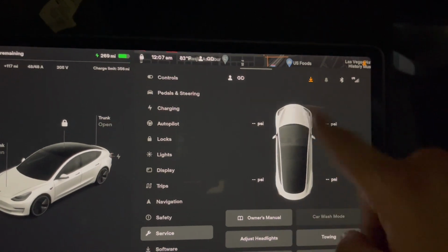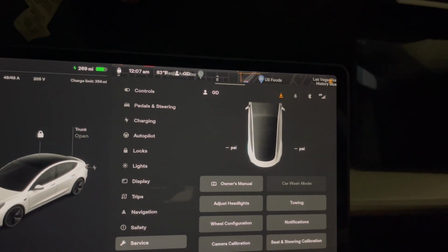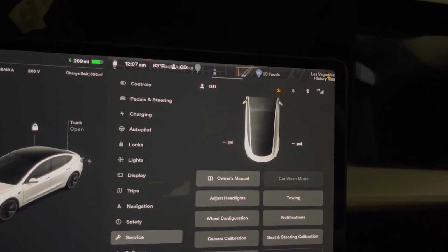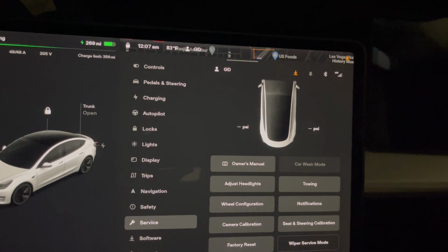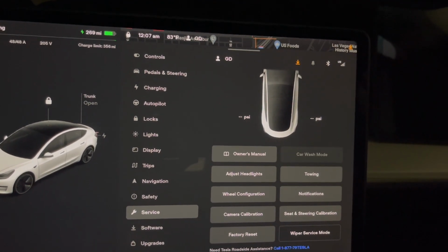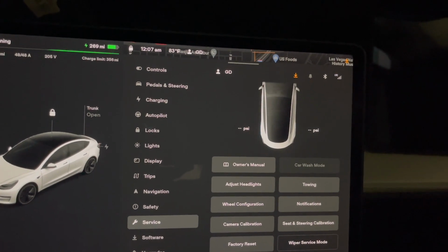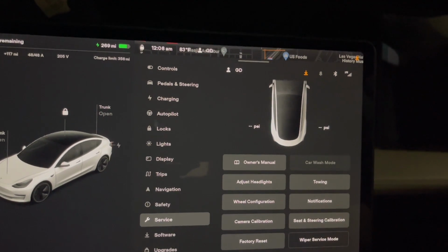Guess you can find out your PSI of the tires. I haven't even looked at that. I don't know what car wash mode is. I really don't. But I guess that's so you can put it in neutral and run it through a car wash. Probably. Need to look into that. But yeah, pretty cool. And I guess wiper service mode if you have to change out the blades.